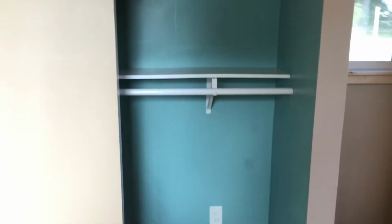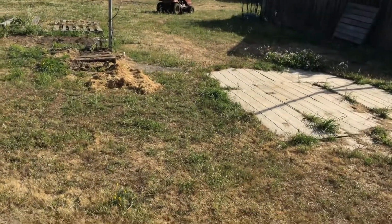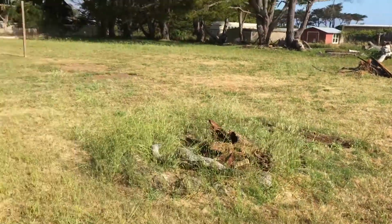We actually still don't know what we're gonna do with the space. As of right now, it looks exactly the same. But hopefully we will do something fun with it. Then we go back out to the backyard, and that is what that looks like.